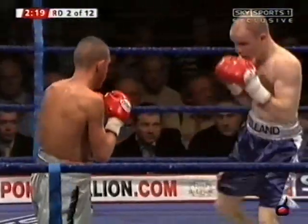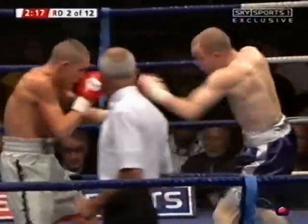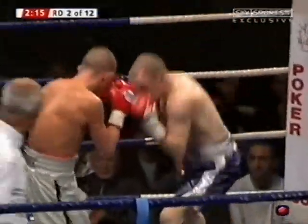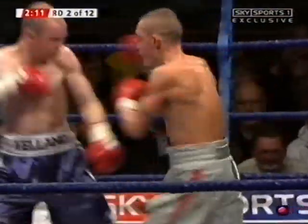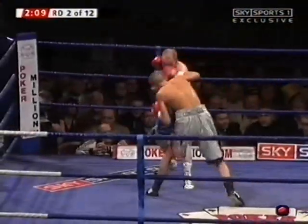Well, I'm impressed by Yelland's tactics because he's not on his bike. He's hanging around there, he's working behind a nice tight defence, but he's trying to lead, he's trying to counter. So I think we're in for a little treat here.